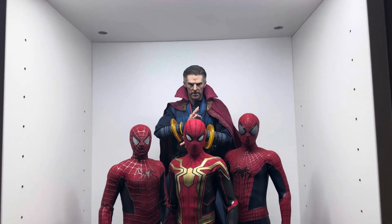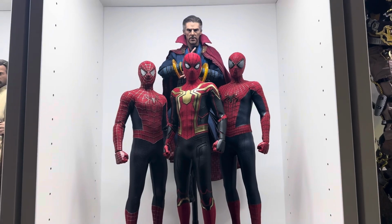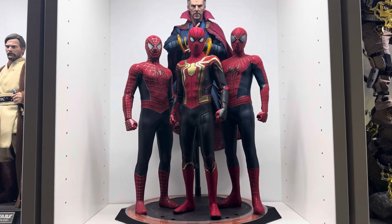So then next shelf we have, as you guys know, one of, if not the best film of 2021, No Way Home. 3 generations of Spider-Man, 3 generations of cinema.